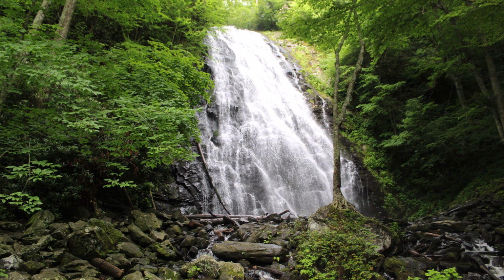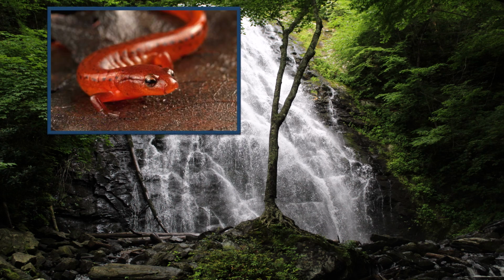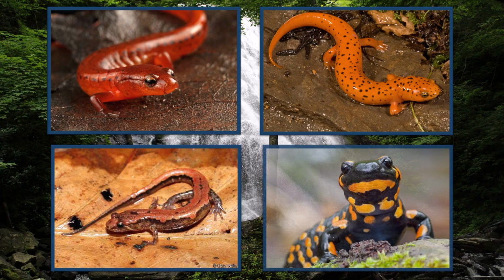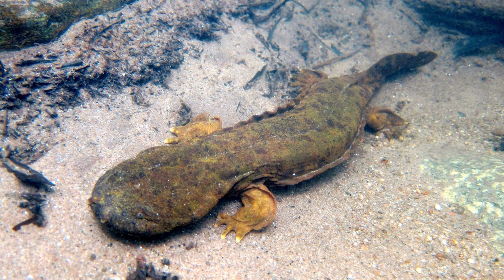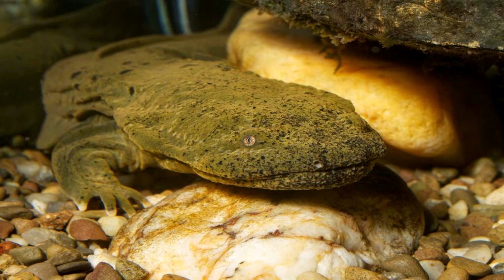As we continue south, we take a short walk into the woods to see Crabtree Falls. The falls along Big Crabtree Creek tumble 70 feet. Creeks and rivers like this provide habitats for approximately 50 species of amphibians, 43 of which are salamanders. In fact, nearby Great Smoky Mountains National Park is considered the salamander capital of the world. The largest salamander in North America is found in creeks like this. The eastern hellbender is a huge salamander that can grow up to 2.5 feet long and weigh up to 5 pounds.